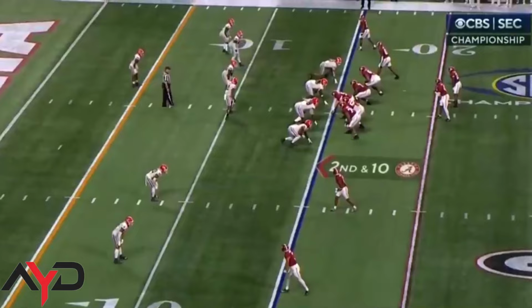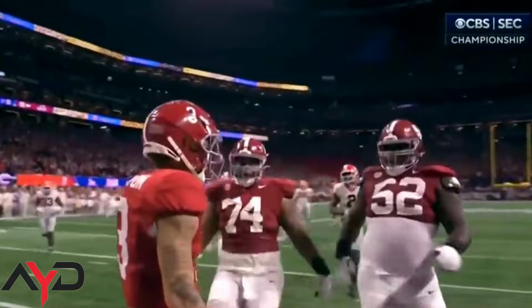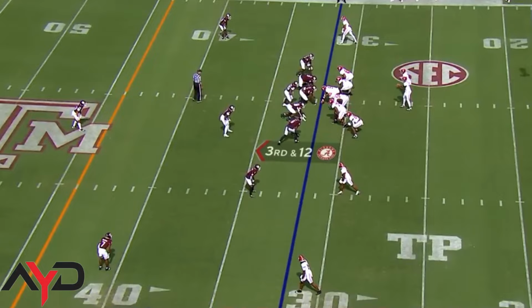Under a minute. Milroe scans the field to the end zone. And it's caught. Jermaine Burton. Touchdown, Alabama. Watch Jermaine Burton at the top of the route. Just that little wiggle. He just doesn't cut in. He finishes his route, and that's what frees him up.